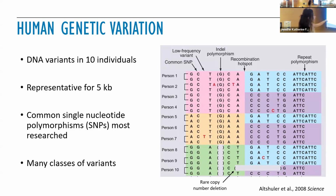So I'm just going to highlight, for example, at the bottom, you can see person 10, one copy of their genome, they've actually got a chunk of DNA that is pretty big where there's just nothing there. So that's like a rare copy number deletion, for example. So that person, if that is a section of the genome that encodes some genes, that means that person's only going to have one copy of the DNA sequence for those genes. And so those genes would probably be expressed about half as much as what you might see in a typical person.